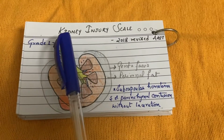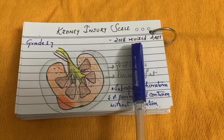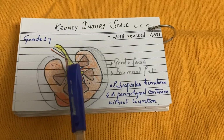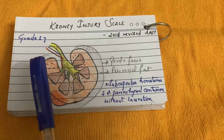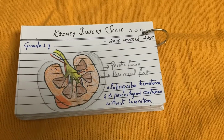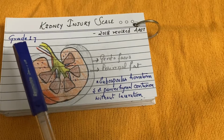Everyone, today we'll be discussing the renal injury scale. That is the 2018 revised American Association for the Surgery of Trauma scale. First, we have a kidney, ureter, pelvis, renal pyramids, medulla and cortex, a renal capsule, the perirenal or perinephric fat, and surrounding it we have Gerota's fascia. Major calyx, minor calyx.